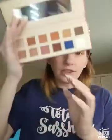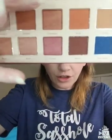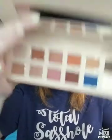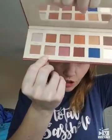So now I need to decide which shimmer I'm going to use. And these are kind of on the pinky side. Okay, so I think what I'm going to do, I'm going to take this darker shimmer right here, and do it on the outer half of my eye. It's the shade Cinnamon. And then I'm going to take this little bit lighter one called Birch, and do it on the inner portion of it.